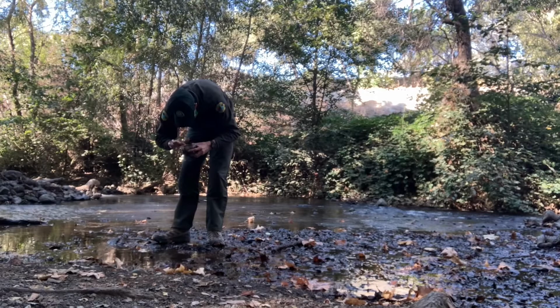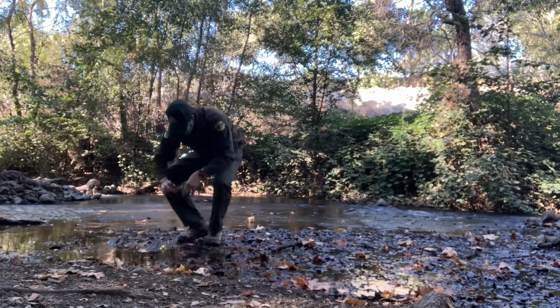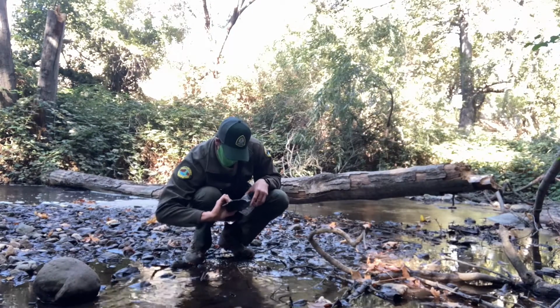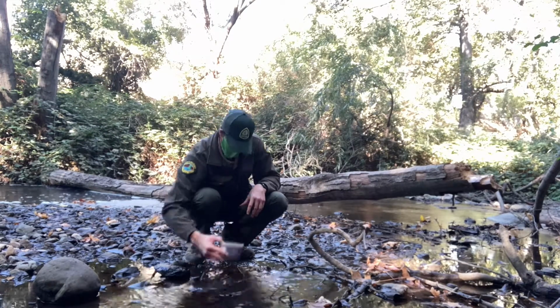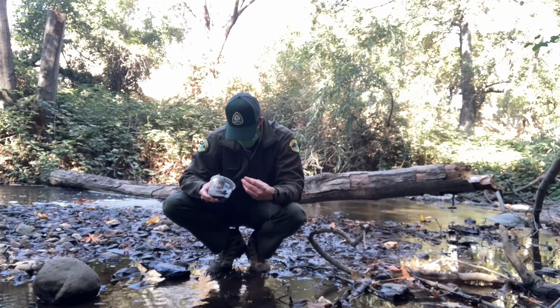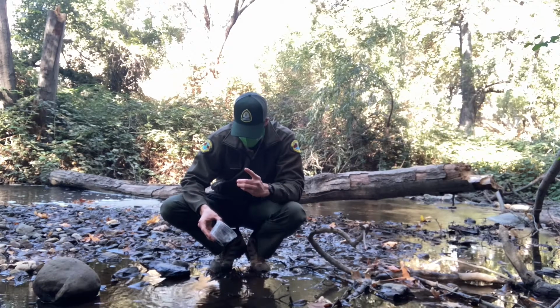I spent a lot of time looking around. In creeks, there's places to check, like under rocks, in the mud, scooping things up, picking up sticks, all kinds of places that I needed to look. Finally, something caught my eye, and there it was, a freshwater clam.